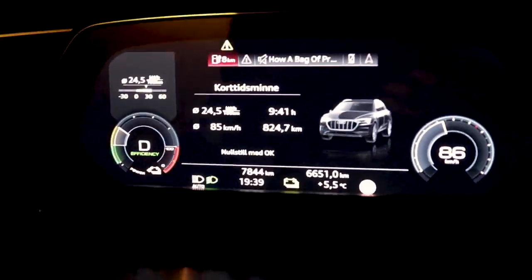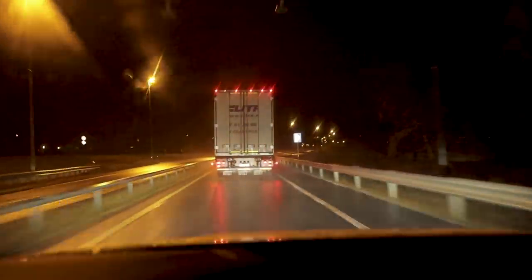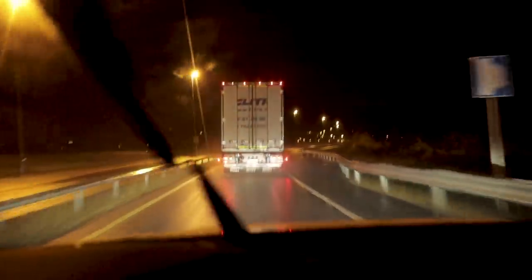Cutting it really, really close. I thought charging to 95% would give me a buffer, but no buffer at all. Crazy, crazy, crazy.